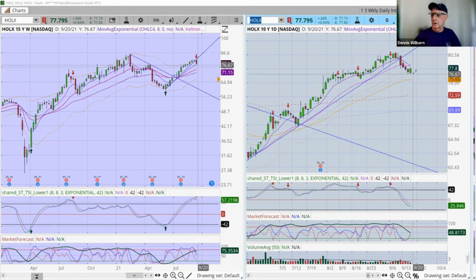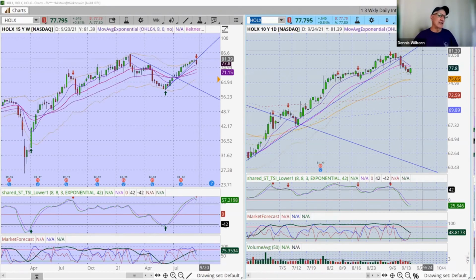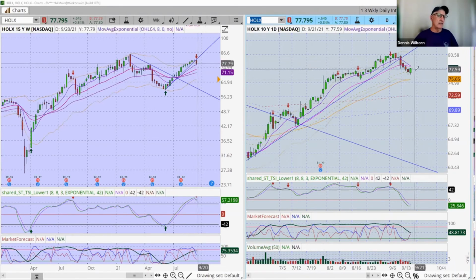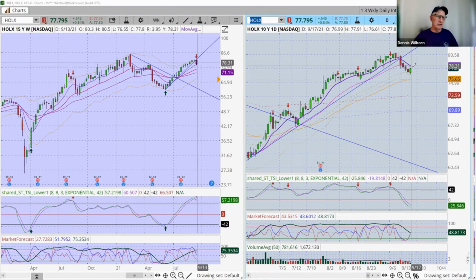Excellent. My turn. Yeah, guys, I like to the upside. I like HOLX, maybe for a return back to the 80 level. At the same time, I don't like HOLX because it is basically now below the 8 and the 20, and it looks like the 8 and the 20 are going to cross.